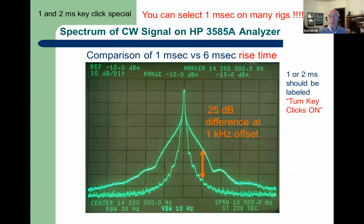Back to the key clicks. This is how much difference you can make by selecting the right rise time in your menu on the modern rigs that have menus. Can you adjust the rise time on CW?